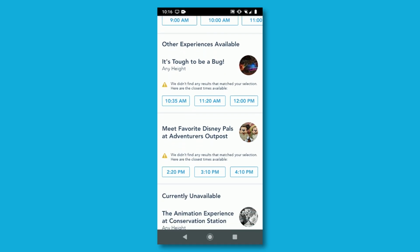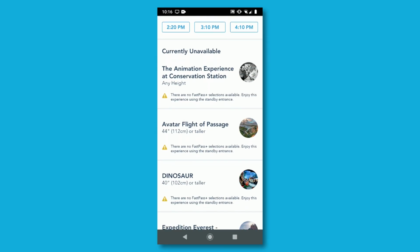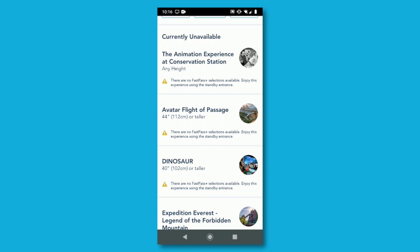If you want to make reservations for the most difficult to reserve attractions, you're going to need to make those selections as soon as possible, as FastPasses for rides like Flight of Passage at Animal Kingdom can be very difficult to get. Now, if you don't get FastPasses for the attractions that you were hoping for, don't get too discouraged. Like dining reservations, people make cancellations all the time, and you should still check in from time to time to see what may have opened up.